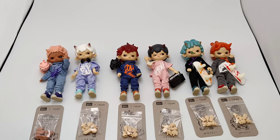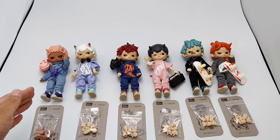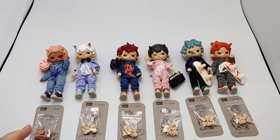Here we are, guys, finally. It took me quite some time to get these boys put together because not only do you have to boil hot water to soften the shoes, but you have to do the same to remove the hands and the feet. Now, if you're only going to get one or two, then it's kind of perfect because they come as a full set. They have everything that you need in the box. It'll just take you a few minutes to heat up the water and take them apart and put them together.